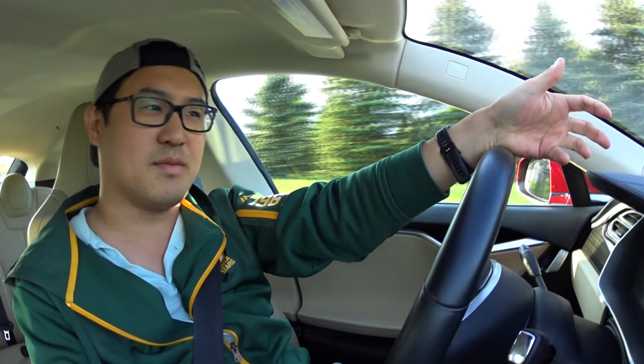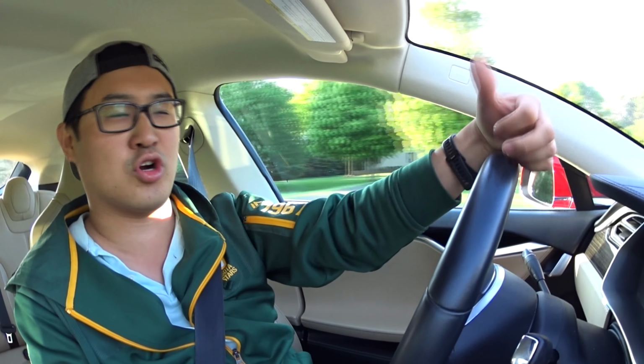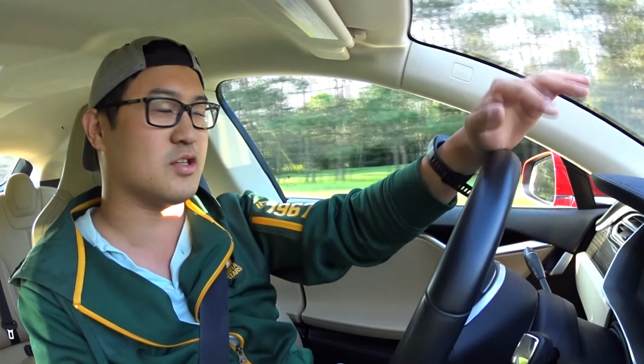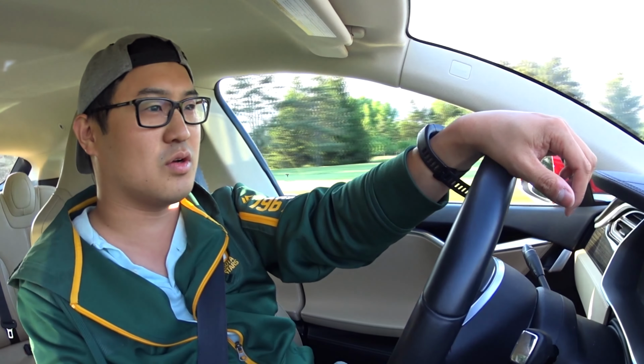So one of the things I like about the Model S is the power. It's an all-electric car, so it means you get full power right away as you step on the gas. There's no turbo spooling, there's no lag, there's nothing. You just hit the gas and it goes. It is quite impressive.